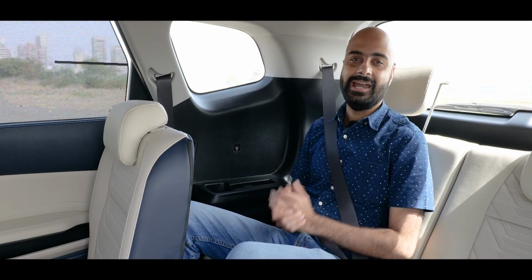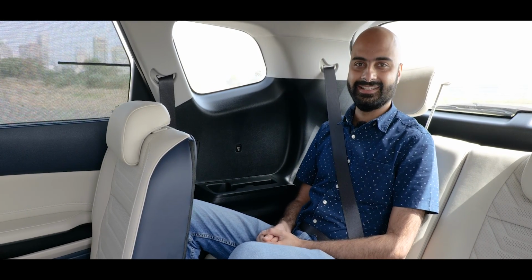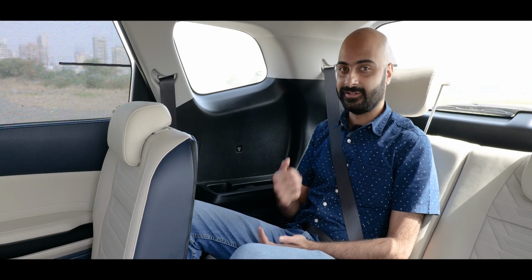Welcome to Evo India and welcome to our review of the Kia Carens. Now this is Kia's fourth car for India.